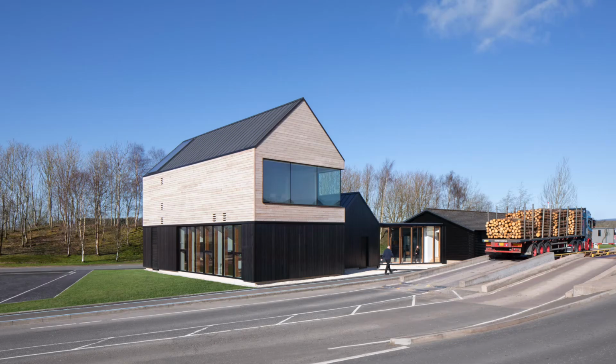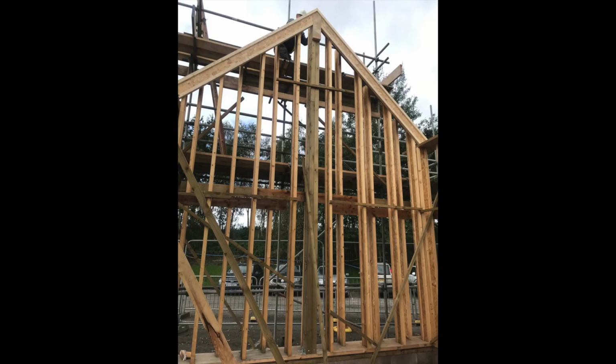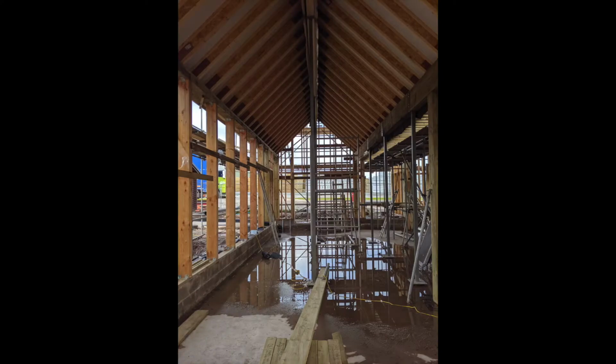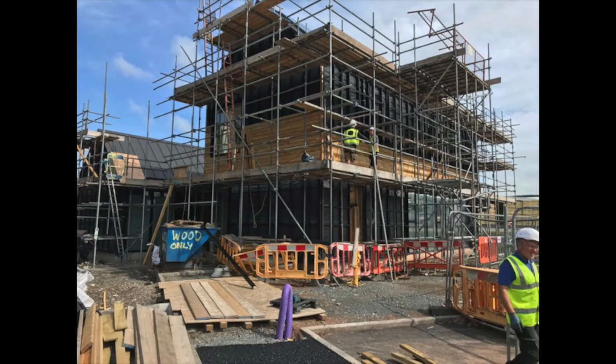This project was for UK's largest sawmill in Lockerbie, for people who would come and find out more about what their business does. Our key design move was to use all of the timber that this sawmiller produces. They only mill softwood, Douglas fir or larch, and the idea is we showcase that timber and how it can be used in a building.